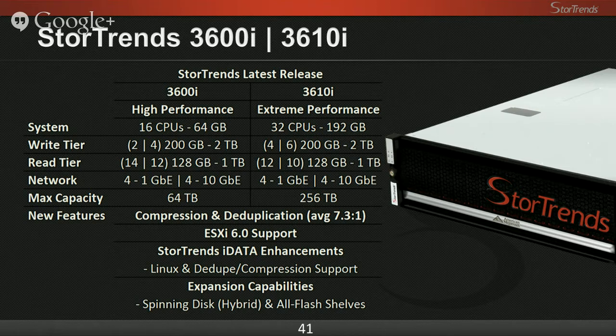So when we get our iData report back, we can have 2 or 4 200s, 400s, 800s, up to 2 terabytes for the right tier. And then for the read tier, 14 or 12, 128, 256, 480 or 500. They have crazy numbers, 1 terabyte drives for that piece, and then we just put that capacity together and fit you in.